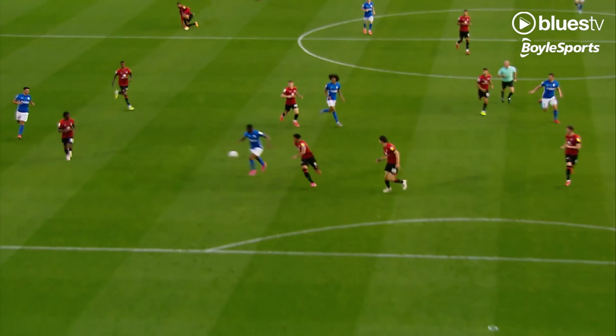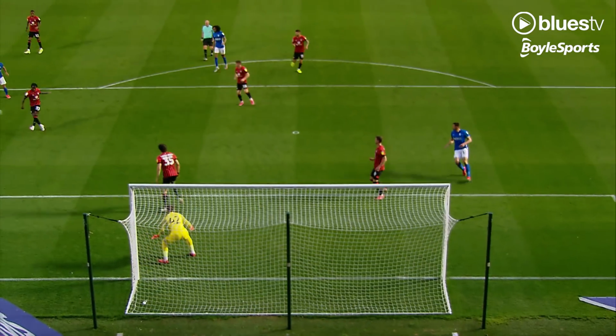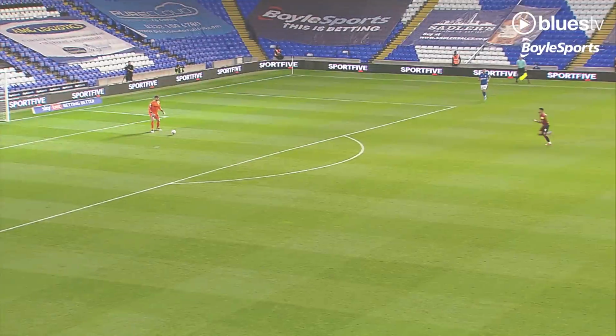But it starts with Woods in midfield, who's nice and composed. He gives it to Chong, who can handle the ball. And suddenly now Blues, by having two or three passes, create the space, open up the gaps. Great running by Lico.